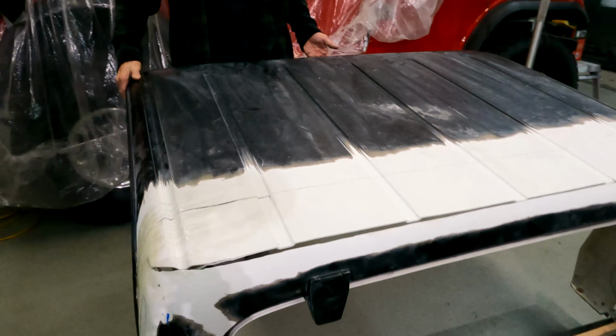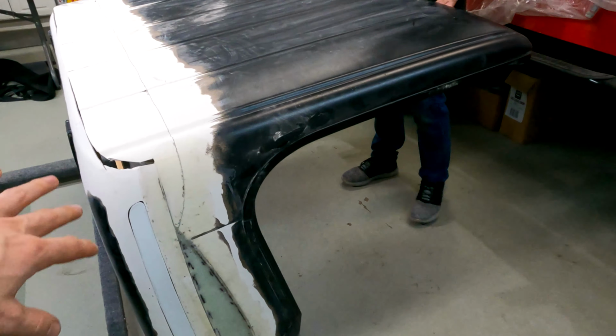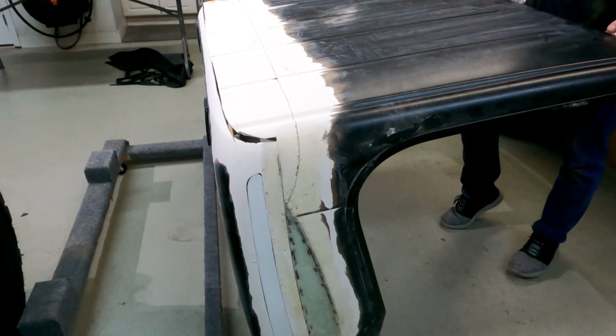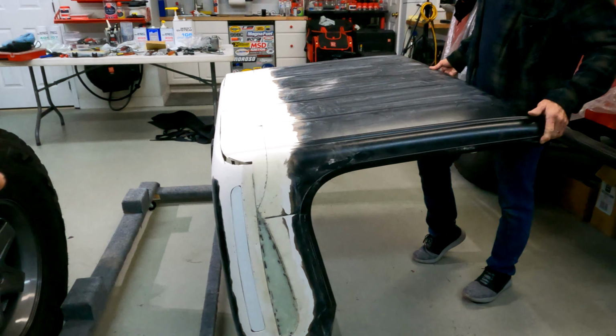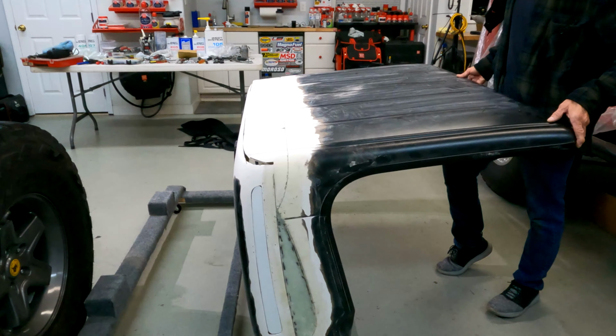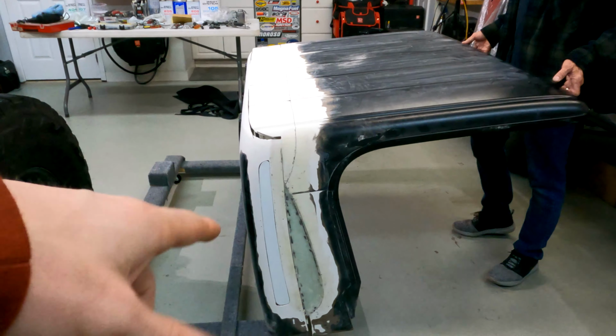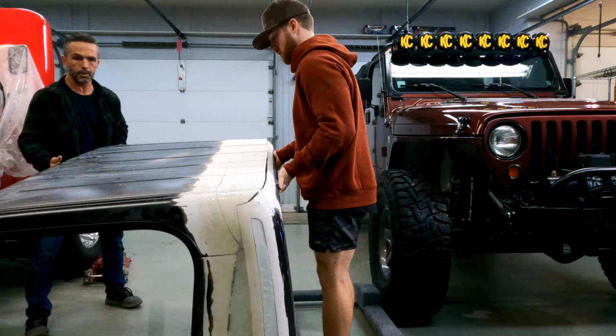So we're going to show you guys what we're going to do to this side. I'll link the other hardtop videos where you'll see all the products we're using. It'll make more sense if you go watch that and then finish watching this, because I'm not going to go through in depth all the stuff we're going to be doing to this. We'll just show the process, because I don't want to repeat myself a million times to everyone who's already watched that video, but we're going to get started on it right now. Let's get it off.